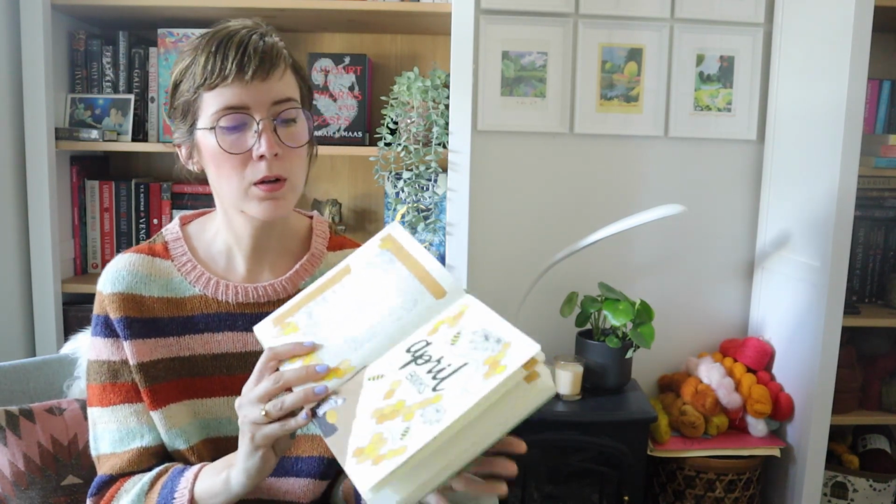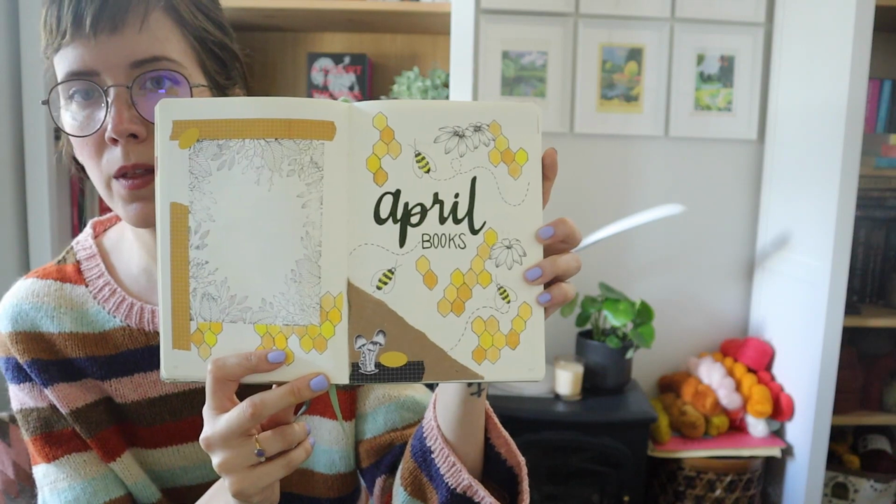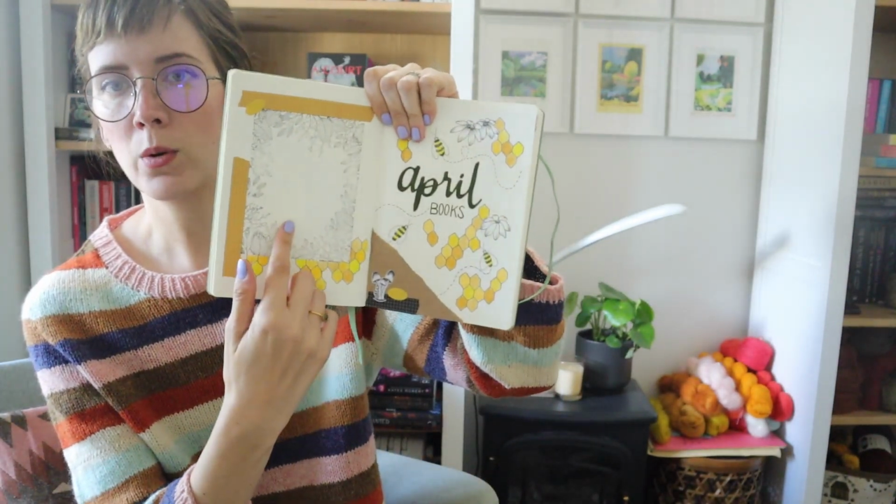But for April, I'll show you my cover page at least. I went with Bees and Honey. And this page is always dedicated to a quote. I just need to actually pick a quote and fill it out. But I read 10 books last month. It wasn't my best month, but I read a good mix of a lot of fantasy. It was mostly fantasy. We'll say that.